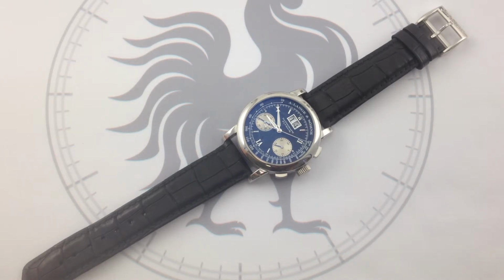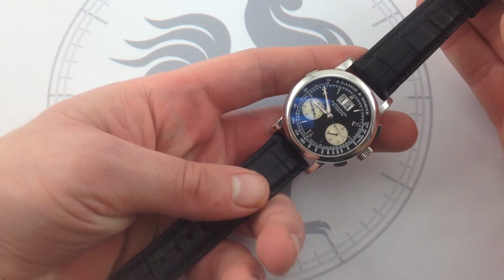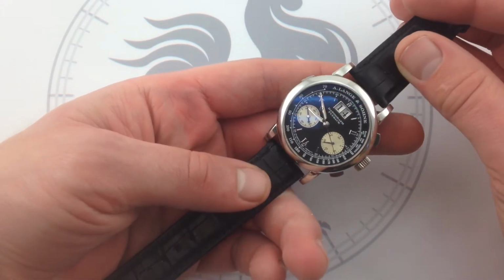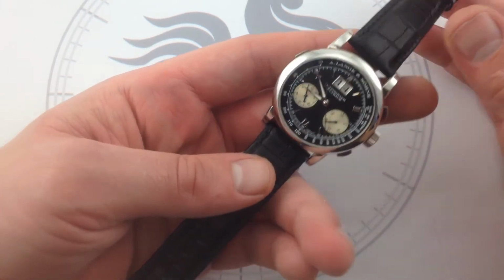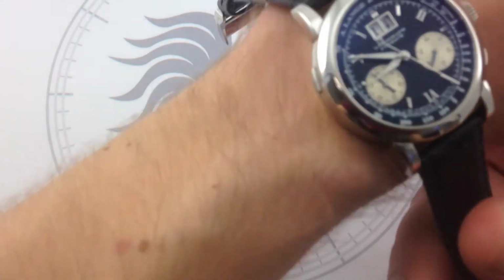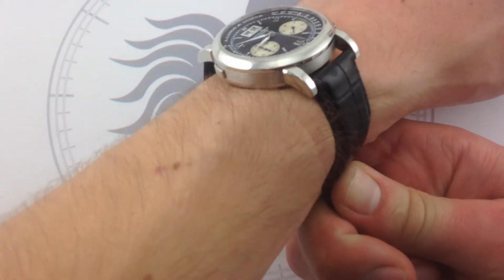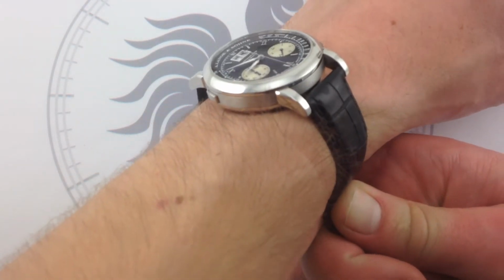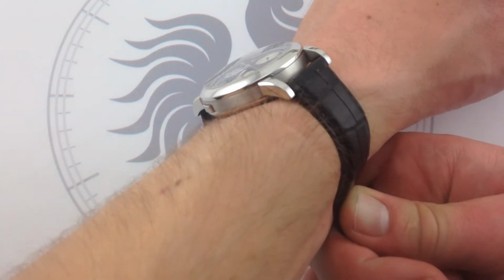Why? Well, if it isn't self-evident just by looking at this thing, it's a beast. We'll break down the technology, the art, and the craft that Lange puts into this Datograph, why it was such a breakthrough product in 1999, but first and foremost, let's put it on the wrist and talk a little bit about how it feels. Now, even the greatest watch simply won't do if it doesn't fit, and the good news is that at 39 millimeters, this watch has perfect proportions.